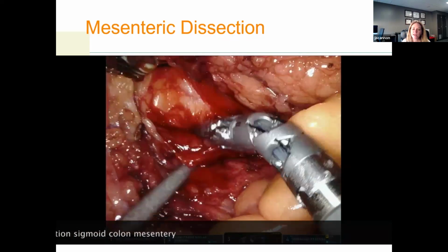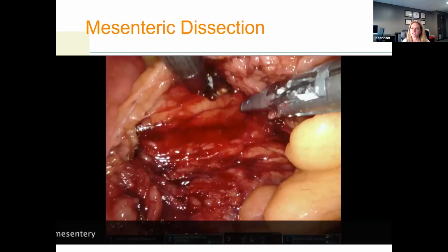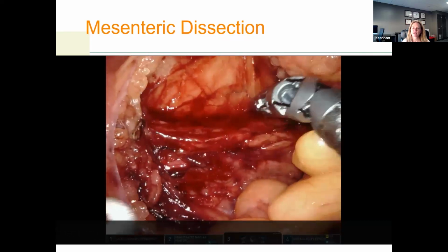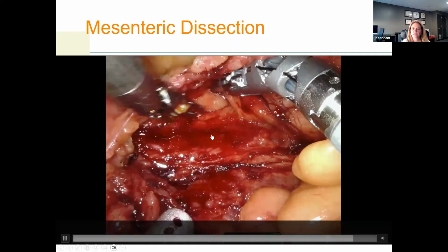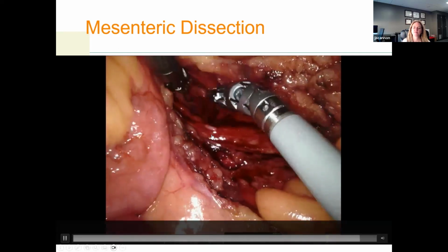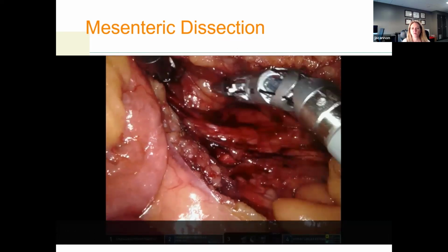Once we've divided the IMA, I generally continue to work with the vessel sealer. I think it does a really nice job for blunt dissection. So here we're lifting up the mesentery of the sigmoid colon and pushing down the retroperitoneum, where the gonadals and ureter will be running in this tissue, as we continue to dissect the descending colon and the sigmoid colon off of the retroperitoneum.